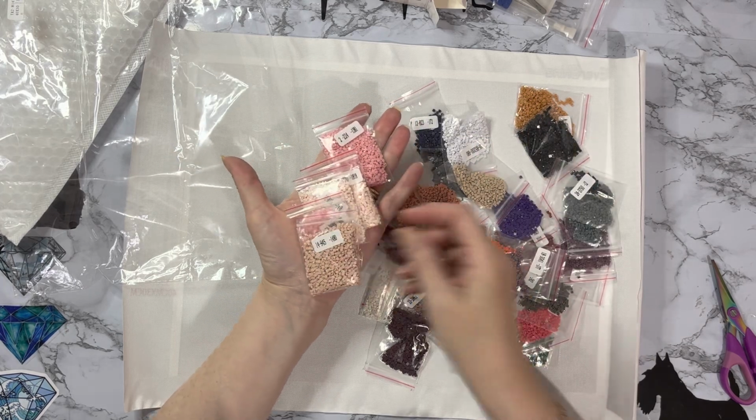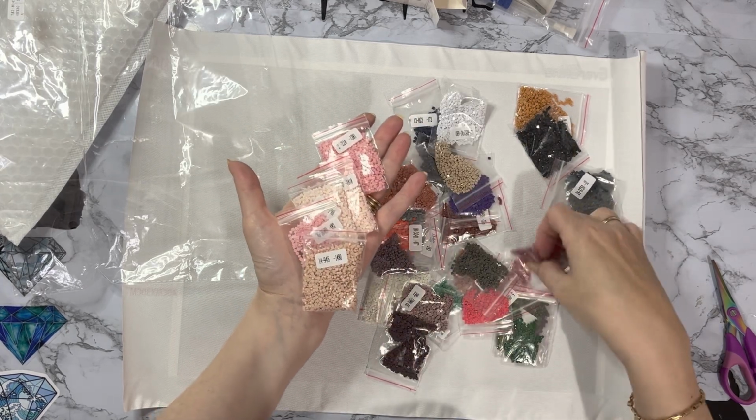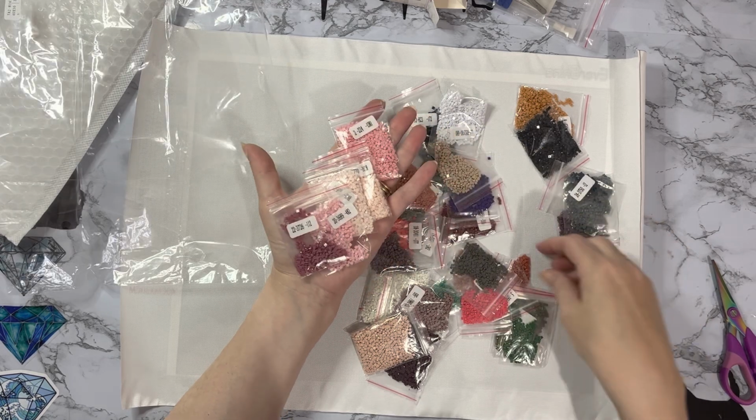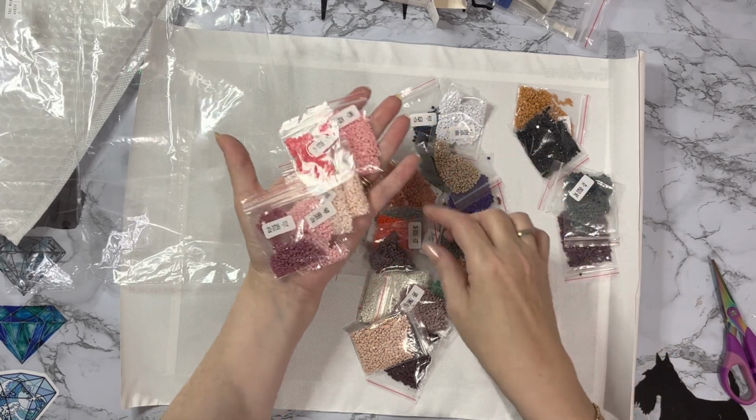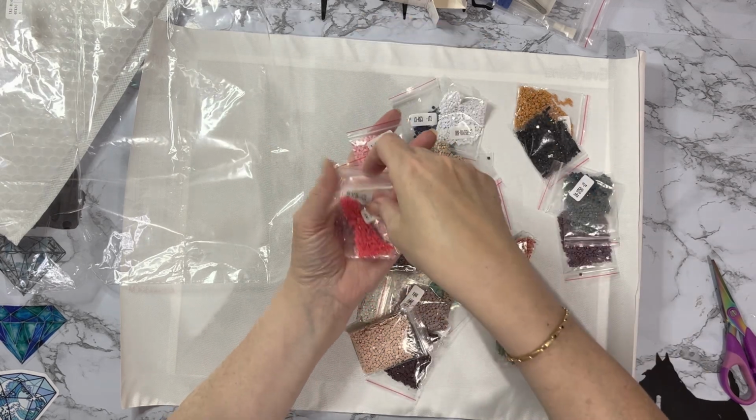Okay, that's like a beigey colour. We'll put that with the pinks. We've got a rosy pink. We've not got a hot pink though. Oh, I don't know. That could be a hot pink. Yeah, I'm going to call hot pink on that. We can't have a painting without a hot pink.